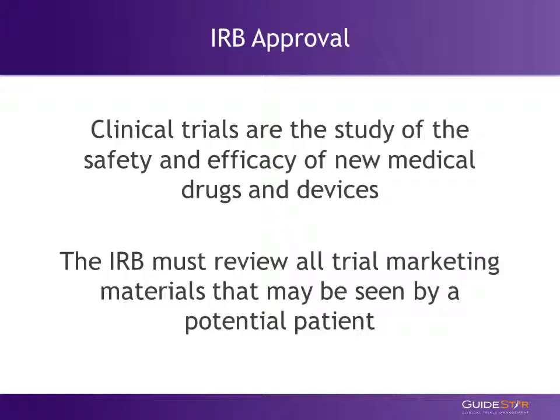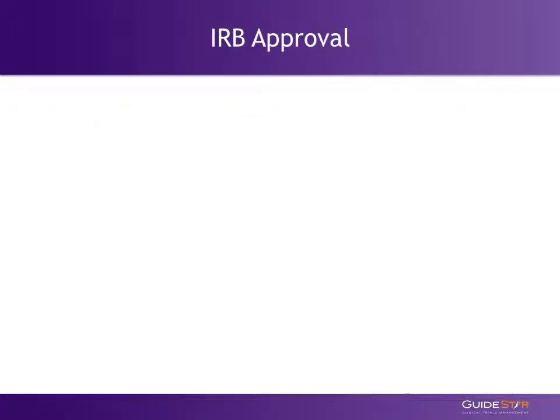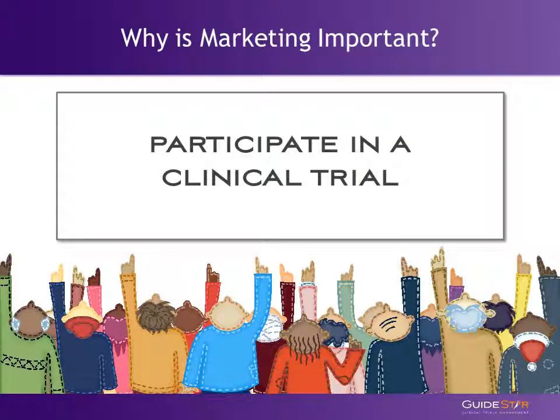The Institutional Review Board, or IRB, is an ethics review board responsible for protecting human research subjects from physical or psychological harm. The IRB review of marketing material is mandated to ensure that the information presented to potential patients is accurate and not coercive. It is critical that any patient who decides to participate in a clinical trial does so on their own accord and specifically not for monetary reasons.